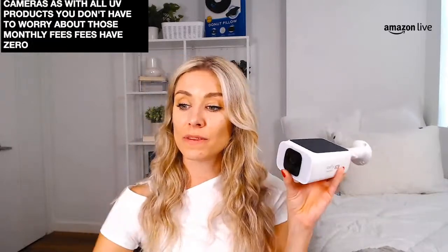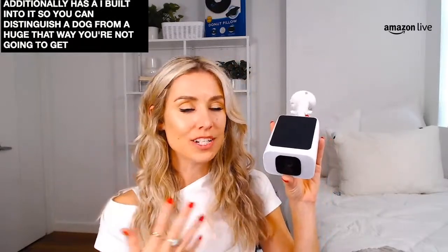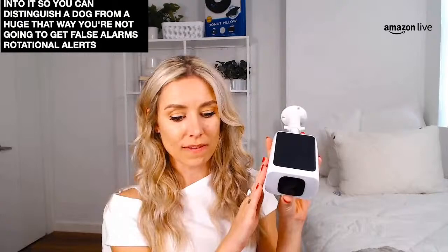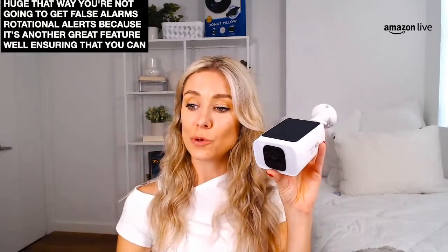These have zero monthly fees, and additionally has AI built into it, so it can distinguish a dog from a human, which is really awesome as well. That way you're not going to get false alarms or additional alerts because your dog is walking in the shop. That's another great key feature. And this one also has a spotlight on it as well, ensuring that you can see at night super well because it does have that night vision.